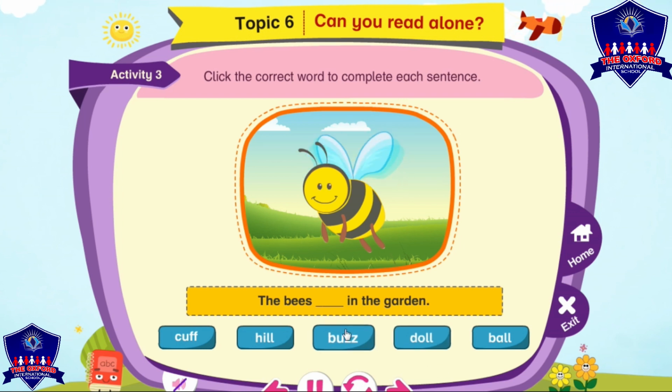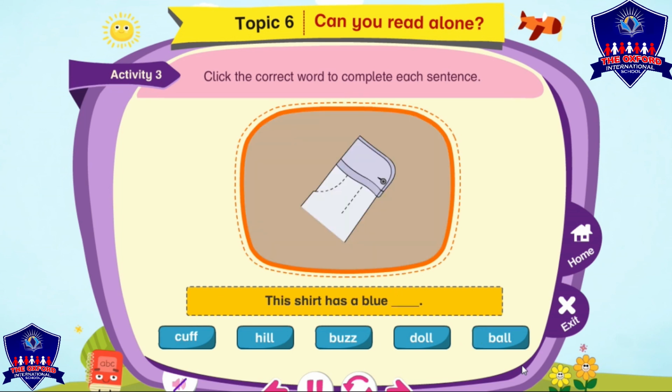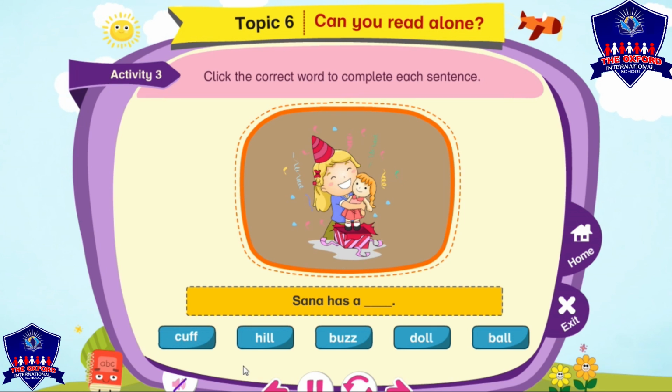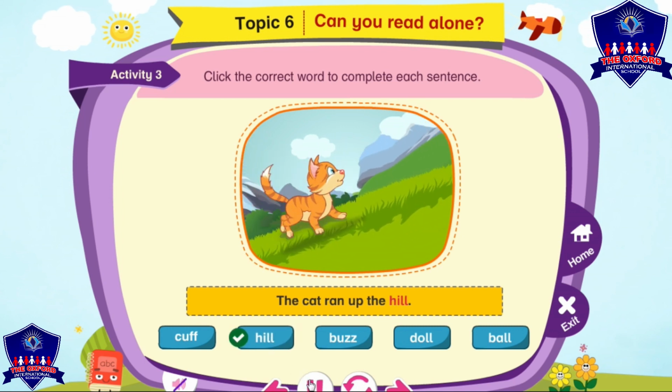The bees buzz in the garden. Tom has red ball. Very good. This shirt has a blue cuff. Nice word. Sana has a doll. The cat ran up the hill.